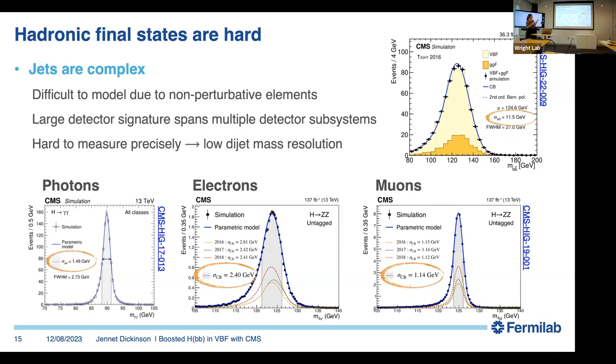But if you compare to what the peak would look like in photons, electrons, or muons, you can compare this width here that's fitted on this crystal ball function and see that the width here is 11.5 GeV compared to the diphoton channel where you have 1.5 GeV, electrons where you have 2.4 GeV, and muons where you have 1.14 GeV. So you can really see, also keep in mind the difference in the scales on these x-axes. These photons, electrons, and muons are giving you much narrower, sharper, better resolution Higgs peaks, which is part of why that signature has been so useful for doing precise measurements compared to Higgs to BB.